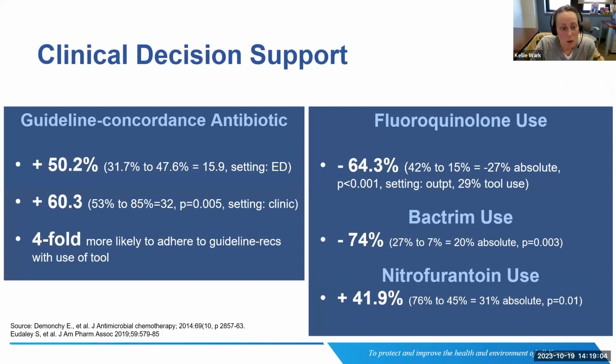So there were a couple of trials where they looked at this. What happened when you use these kinds of decision support tools is that adherence in accordance with the guideline improves by 50%. Once those tools were used, there was a reduction of certain kinds of antibiotics. They reduced fluoroquinolones by about two-thirds and reduced Bactrim by about 75%.